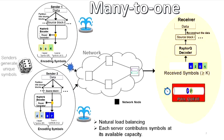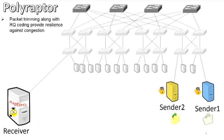The other feature here is that if one of the senders can't contribute to this transmission as much as the other one, that's absolutely fine. If the link of sender 1 is congested, that's fine. We keep requesting from sender 2, and at the end, as you can see here, we have received 4 symbols from sender 2 and just 3 from sender 1. That's absolutely fine, because they are all useful for us. So this is many-to-one.